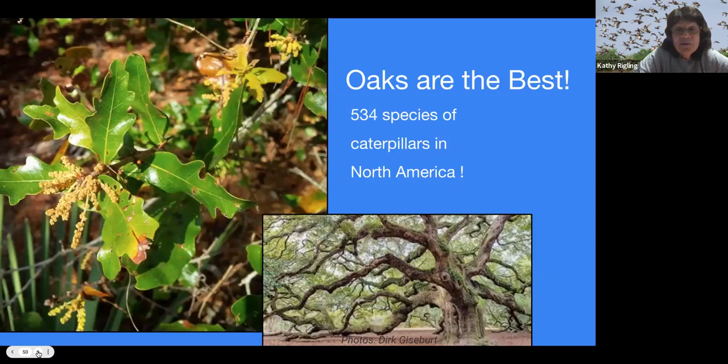Oaks are the very best thing that you can put in your garden, even if you can only put one oak. Even the young oaks will support caterpillars. They support 534 species of caterpillars in North America. They're really, really important.